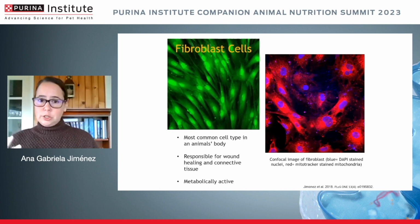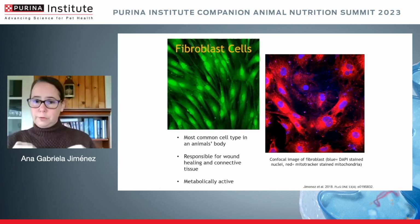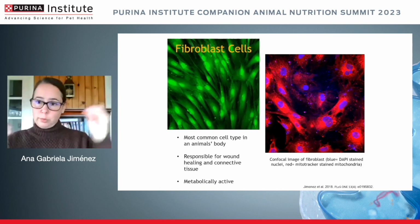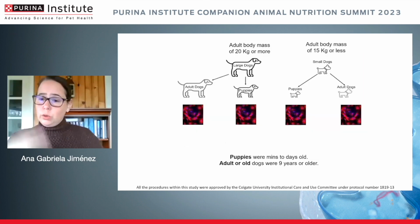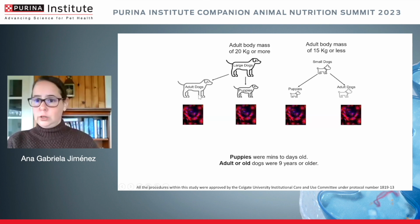To first start addressing the cellular metabolic differences between small breed and large breed dogs, we had to isolate a whole bunch of these primary fibroblast cells. So we have a total of 4 groups that we look at. We have large breed dogs, puppies and adults, that we isolate primary fibroblasts from. We also have small breeds, puppies and adults.